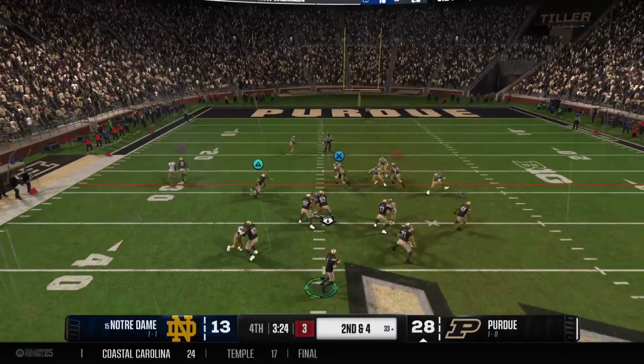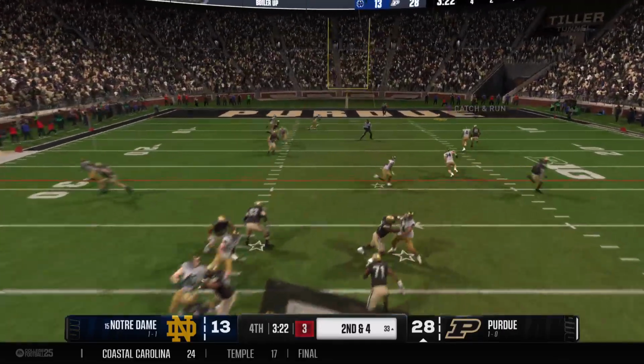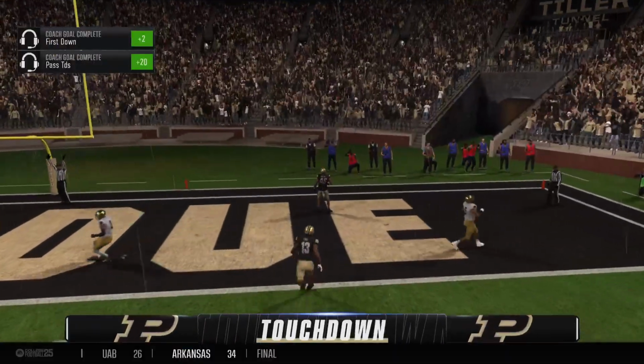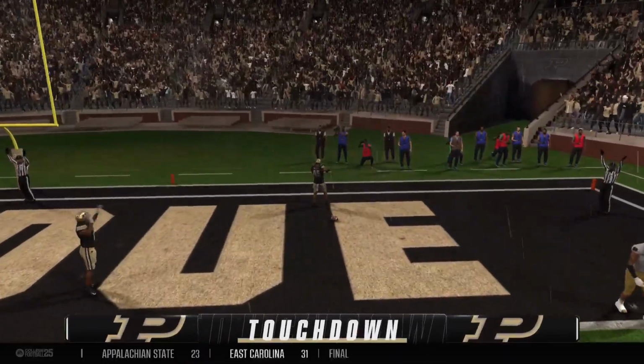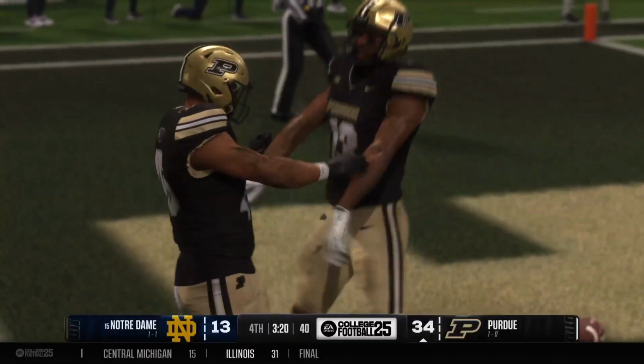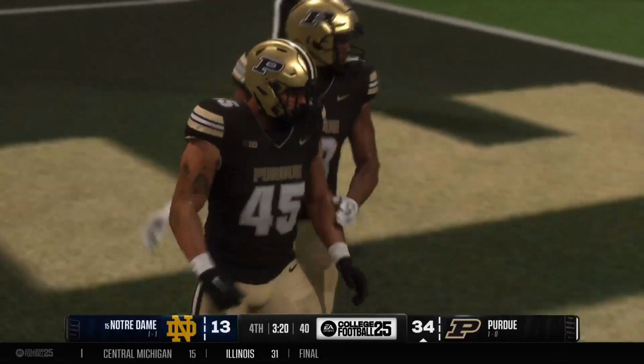To the air. It's Card. They're bringing heat. Sends it downfield. Touchdown, Boilermakers! And the stomping has commenced. They add on to this lead, and it looks as if they'll be moving to 2-0.